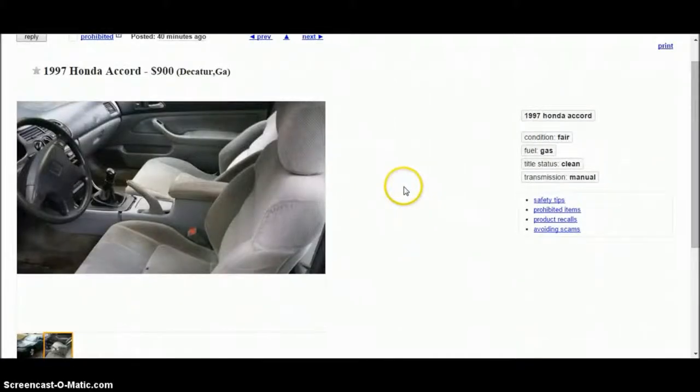Look at that. Now, that beats the heck out of going to the dealer and paying full coverage insurance and buying a marginal car that you don't know anything about. I would buy this car. $900, a 97 Honda Accord. It's still a good little car. It's not a 2015, but hey, look at it. It's a good car. It'll get you where you need to go.